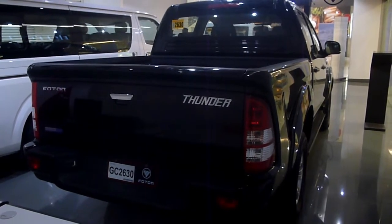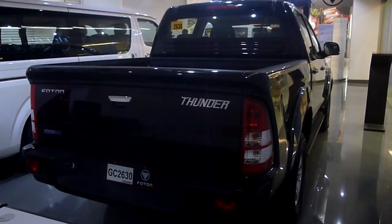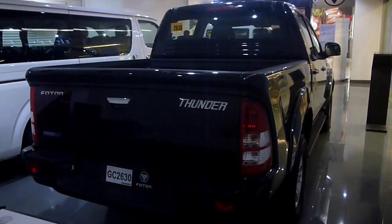As always guys, this is going to be a full walk-around review of this Foton Thunder, showing you the most interesting features from the interior as well as the exterior. So what are you waiting for? Let's sit back, relax, and enjoy this review.